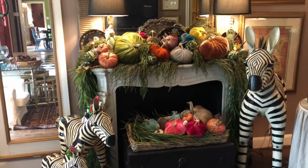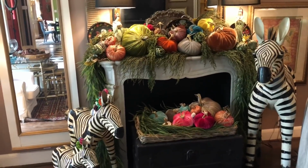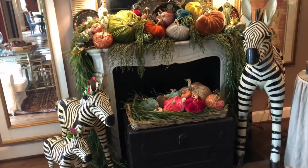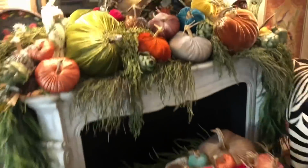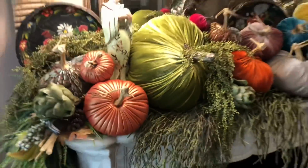The pumpkins are all from Plush Pumpkins. I have a mixture of sizes and shapes. Well, they're all shaped round. Who am I kidding? But I have all different sizes and colors. I also have some artificial artichokes. There they are. So all of that's mixed in.